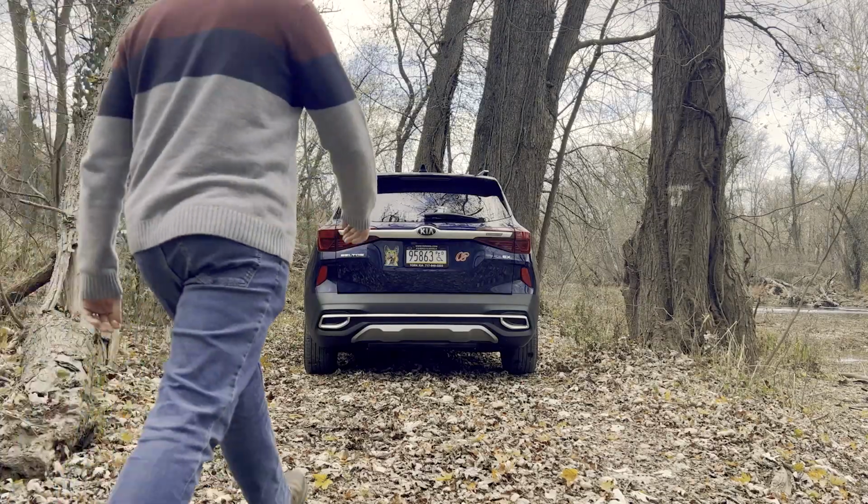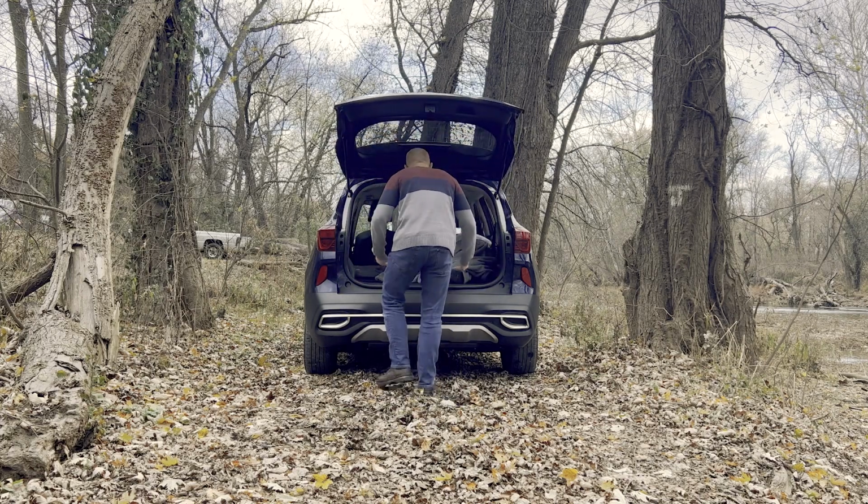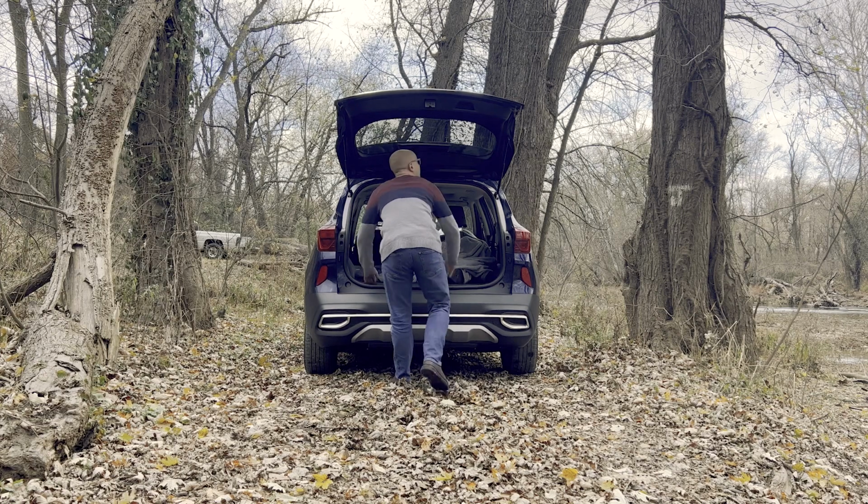What is Dylan doing? He's been in here for 20 minutes. Come on, Dylan. We still got more stuff to do. You're sleeping? All right, whatever.